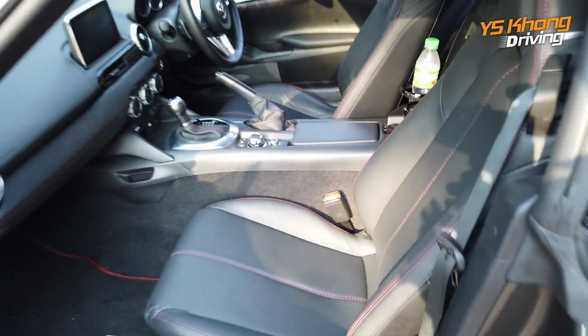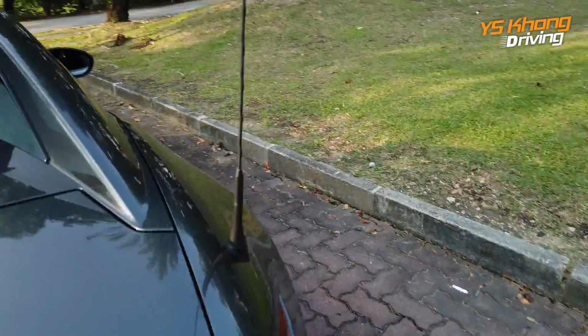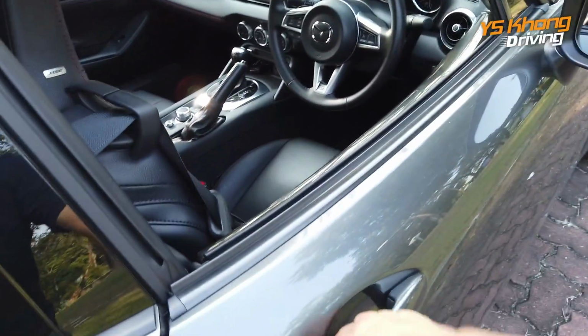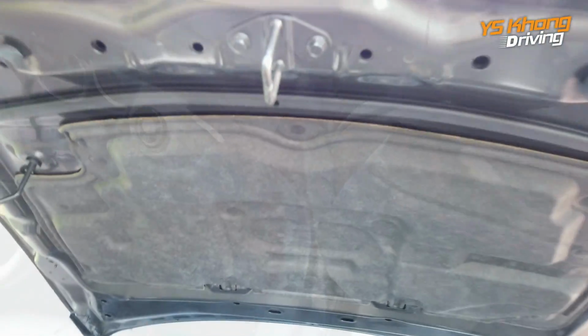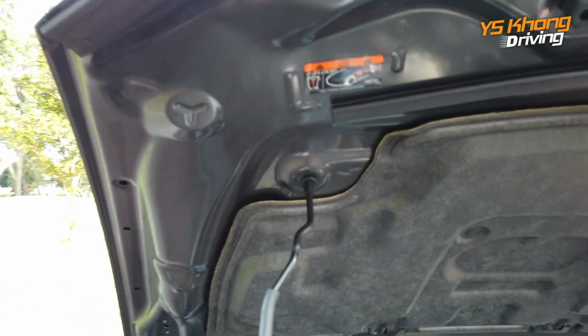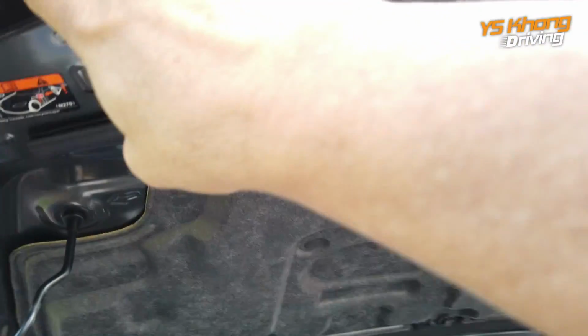Let's go to the driver's side. But before we go to the driver's side, let's open the bonnet. Here is the bonnet. The bonnet seems to be some lightweight material. I'm not sure if it's aluminum.